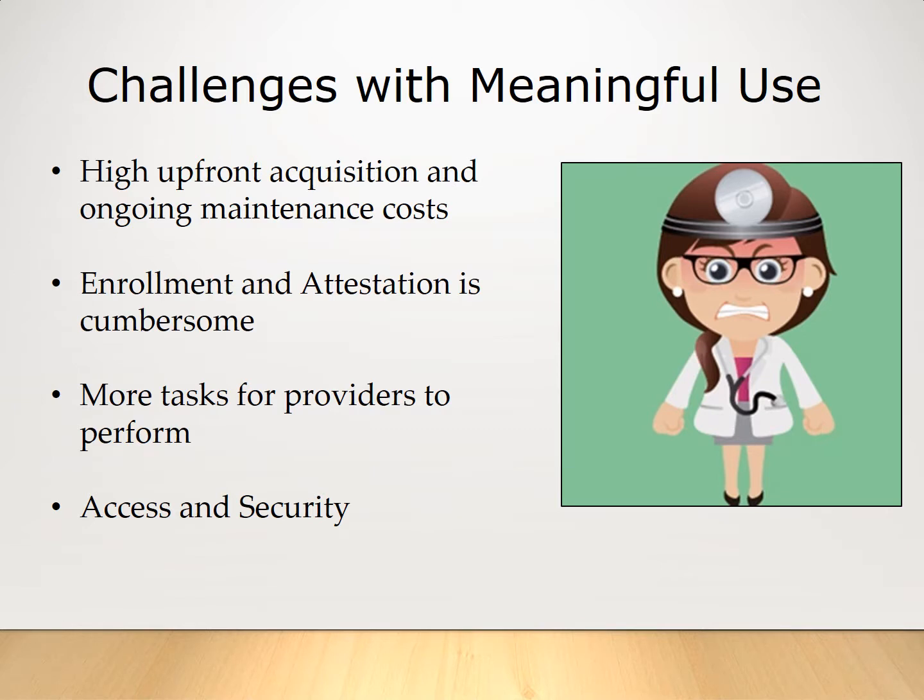Enrollment and attestation can also be cumbersome. As more providers consolidate under healthcare systems, those systems have to manage getting their providers properly enrolled so they can demonstrate meaningful use and receive incentives. Creating a culture where providers are accountable for their meaningful use items and able to complete them without becoming overly burdened is a major feat for hospital and practice leaders.